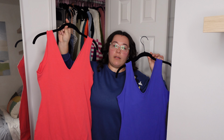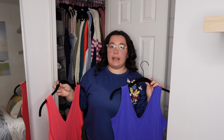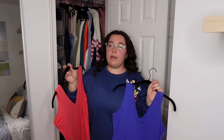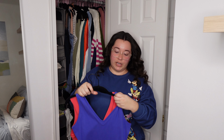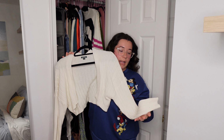I did not rewear them this past summer, so I feel like they're just taking up space, and I could see if somebody else would want these. They're still nice quality. I wore them quite a bit that summer, and they still fit me. It's just I don't really gravitate towards them as much. They're more like mini dresses, tight, and I've been loving more loose fitting or straight cut, but I think they're time to go.